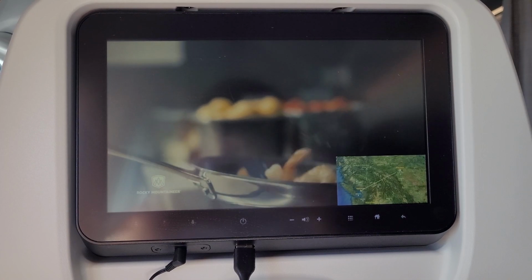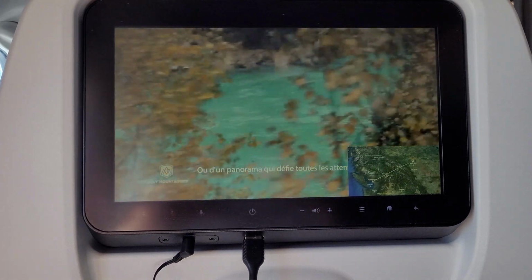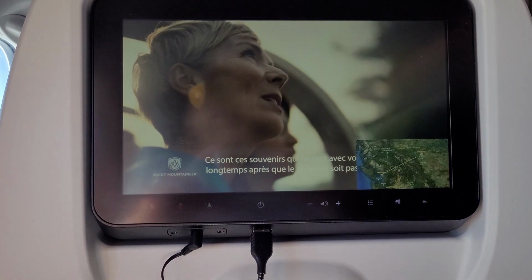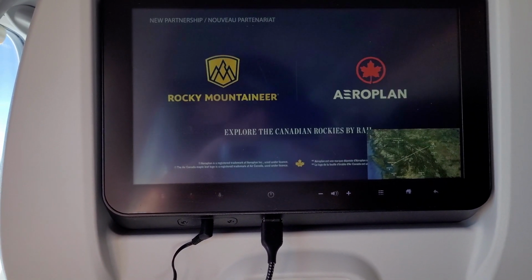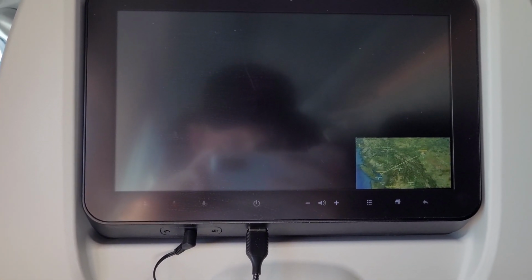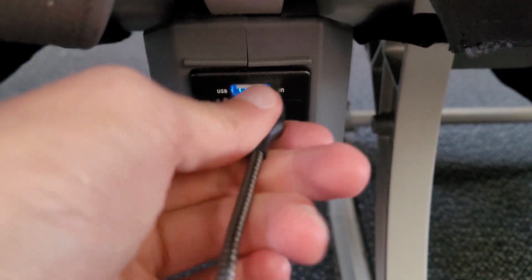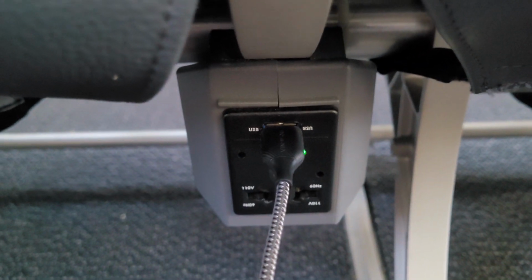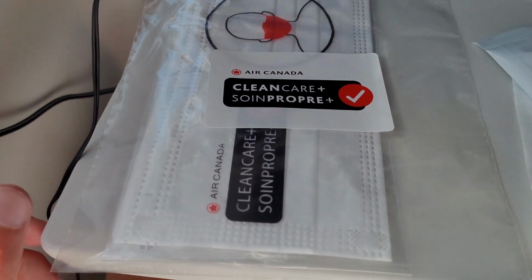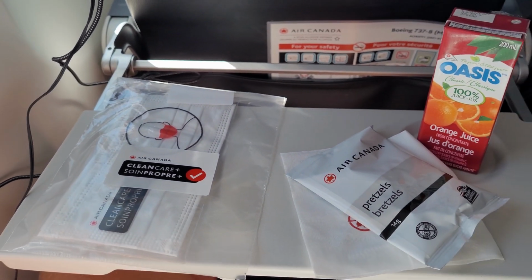Now that we have reached cruising altitude of 40,000 feet, I decided to watch a movie. One thing I will point out is that on Air Canada's in-flight entertainment system, ads do play before the movie, 2 to be exact. Each seat has a standard power outlet as well as a USB port. Air Canada's standard refreshments offering includes a beverage and a bag of pretzels. I was also given Air Canada's Clean Care Plus bag.